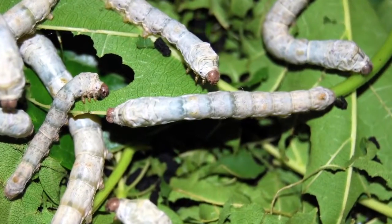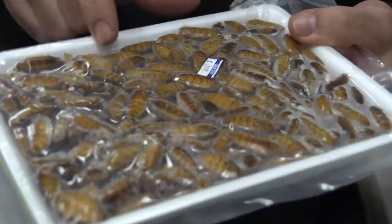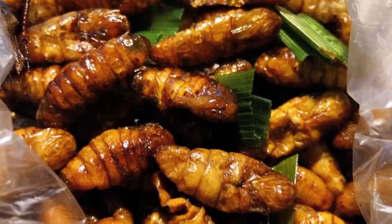Imagine what that is, right? So we have silkworm larvae. When silkworms are spent, they're putting out their silk. Then what they do is they take the larva, and why would you get rid of it? So you eat them. It's just deep fried. Not something I really like much.